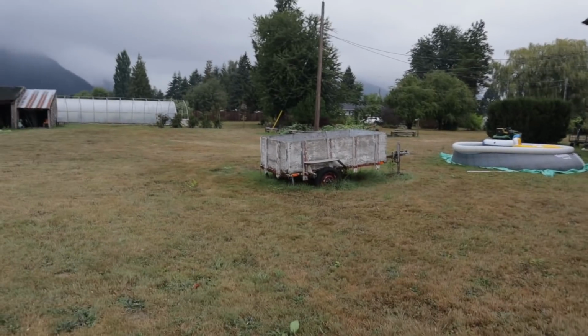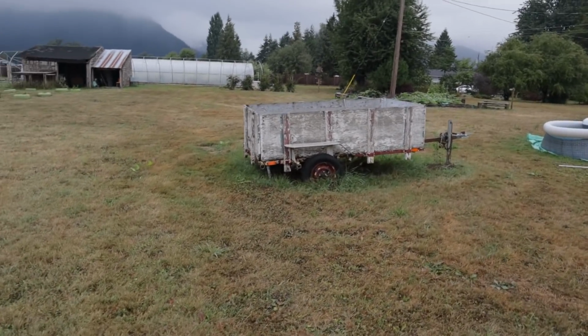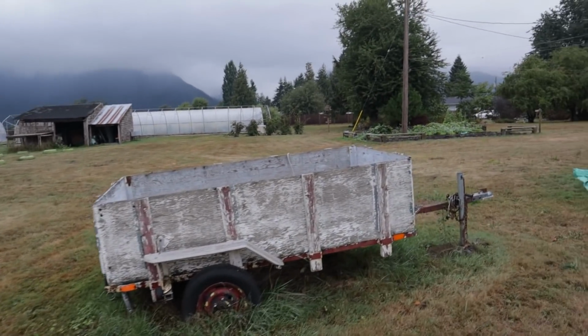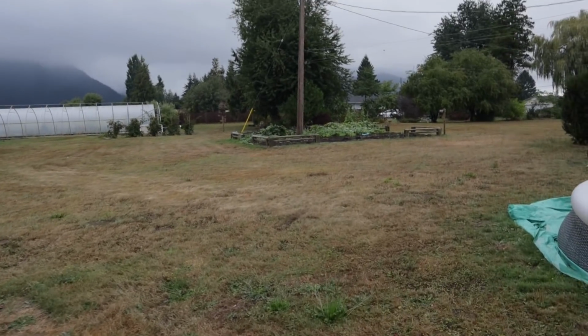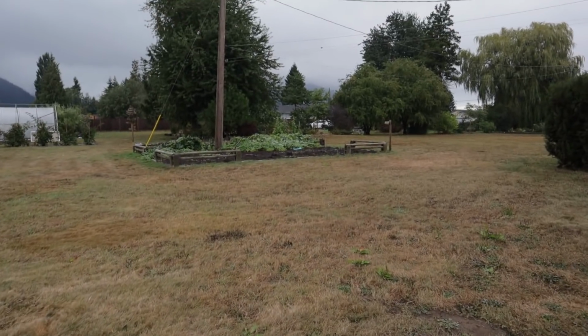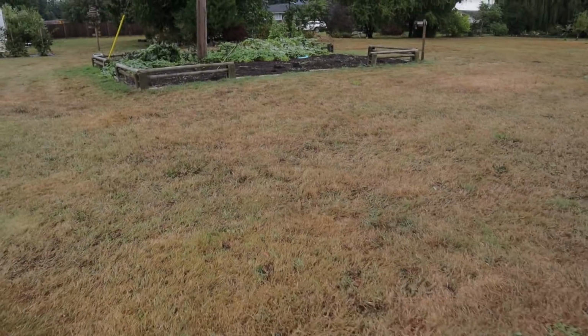This trailer will be gone by then, and we're going to get that out of the way. And then what it should do is open the visitors to our farm out to this location here, which will become our lavender garden.